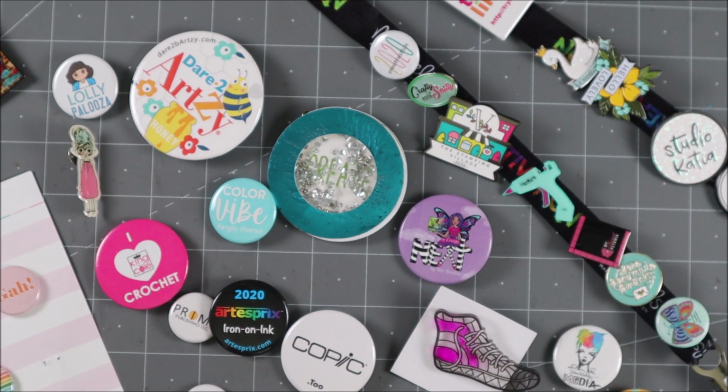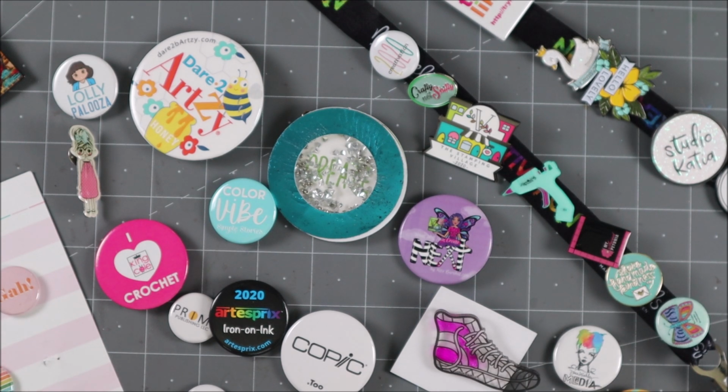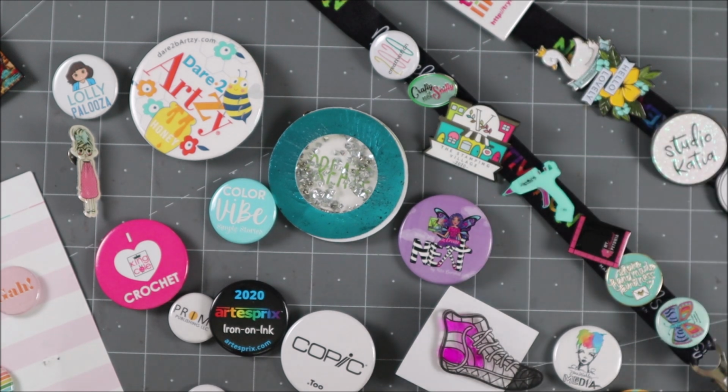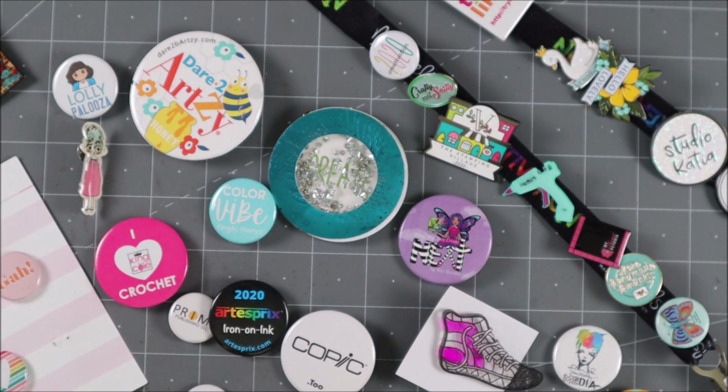So hey everybody, it is Erin Reed, and oh my gosh, Creativation 2020, it was the year of the buttons. I've always kind of collected buttons as I've gone along, but I've never gone to this extent. I mean, this is absolutely amazing. Either it was making your own button, coloring your own button, just buttons being passed out, button sets being given away. It was amazing. Let's go through one at a time.